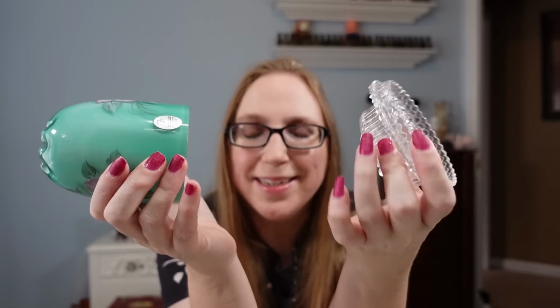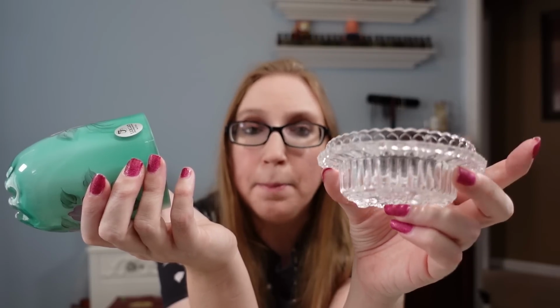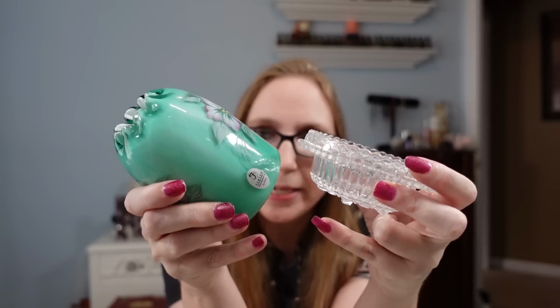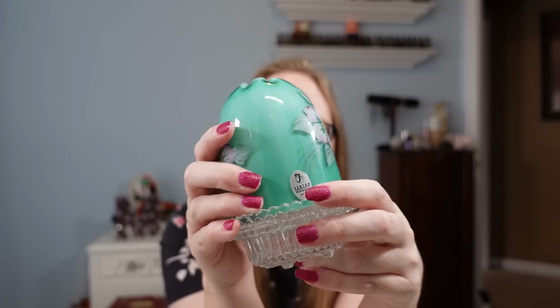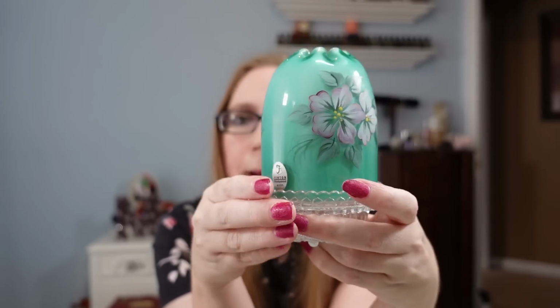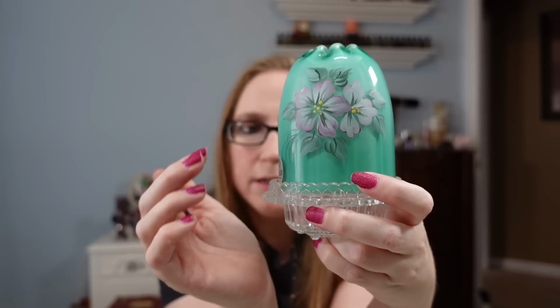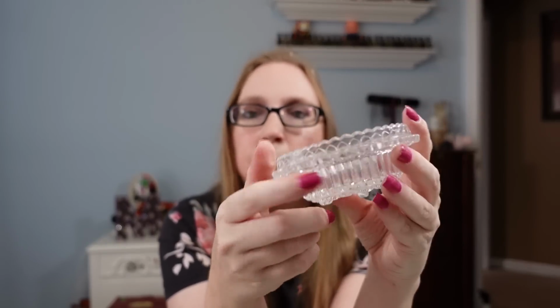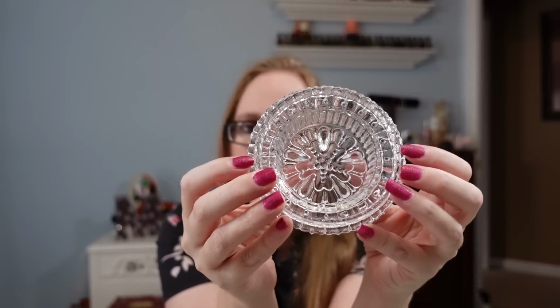This is actually the middle piece to the fairy lamp, and then it would have had a base underneath. Now, you could easily use this piece as the base, as is, but like I said, it's not complete. Now, I did just see someone sold just this piece here. Let me see. I forget what the auction ended at because I was following it because I was curious.